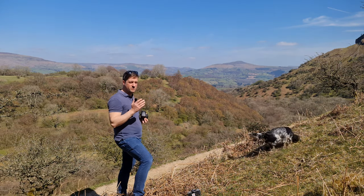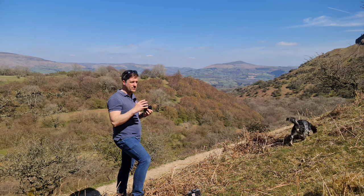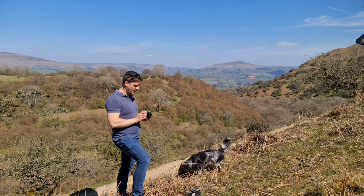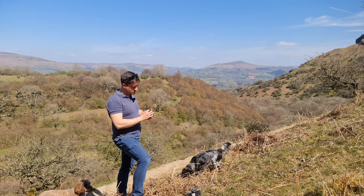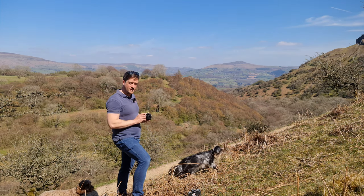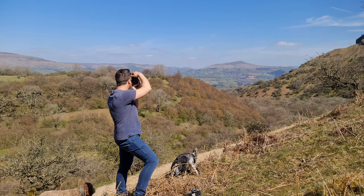Right, so I'm going to start with this on the high res mode, because like I say, it does take roughly 10-15 seconds to put the shots together. It takes a number of shots and then blends them together in camera to give you one 50 megapixel shot. The sensor inside uses the image stabilization to move ever so slightly. I think this one moves it 16 times, takes 16 shots, and then blends them all together to give you that high resolution shot. So here we go, first one.